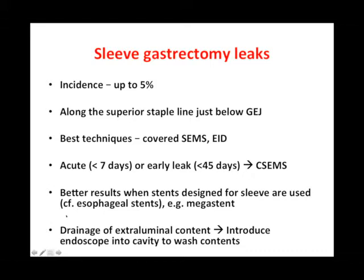So better results are achieved when these stents are used for management. And for drainage of the extraluminal content, that is the collection, we can either do that percutaneously, but even endoscopically this is possible. So we can just introduce the endoscope into the cavity. If we can identify the fistula or the leak site, we can enlarge the leak site and enter the cavity and wash and irrigate and suck out all the contents there.